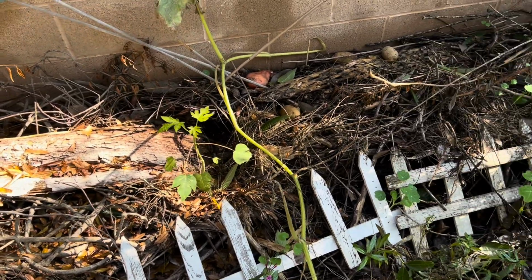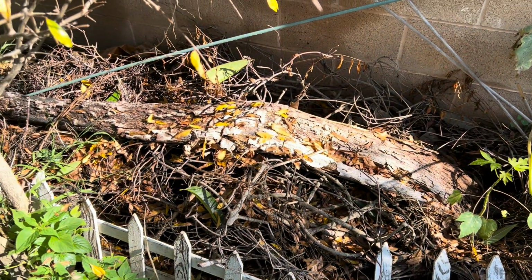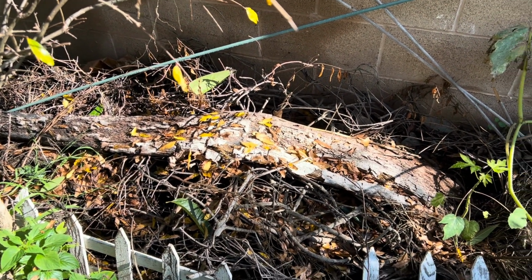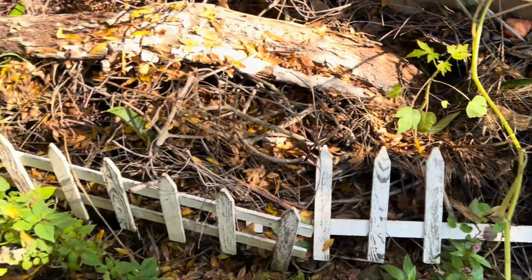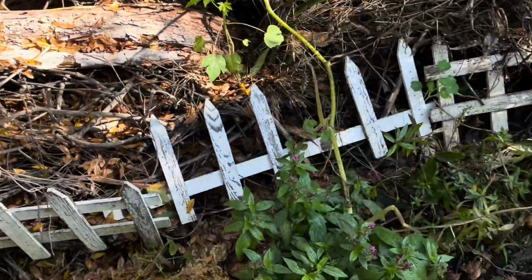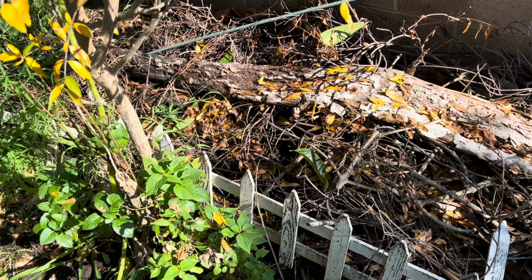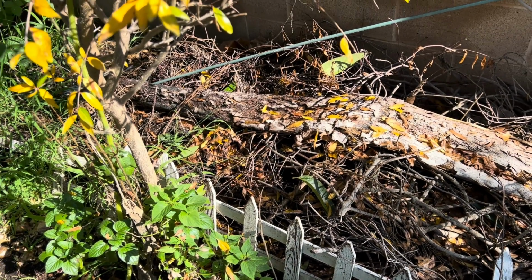And this is where I like to keep my little fruits, onions. Yeah, most fruits, onions, and sweet potatoes. That's what I like to have going back here. And in front of it, peppers. Peppers are a perennial in my area. So I'm trying to think.